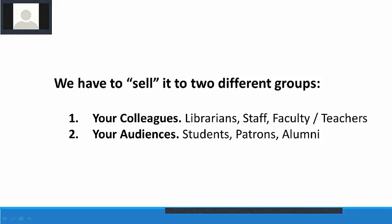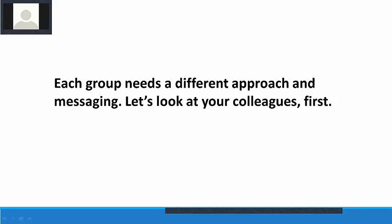So what we have to do to get this engagement up, so that you get the highest value of the database, is to sell it to 2 different groups, because just telling them one time isn't going to work. So let me give you some ideas for how to sell it to your colleagues, the librarians, the faculty, the staff, and also your audiences, whether they're patrons or students or even alumni. I'll give you several ideas to do with each, and I'll show you how we do it in Tech Talk. So each group needs a different approach and messaging.